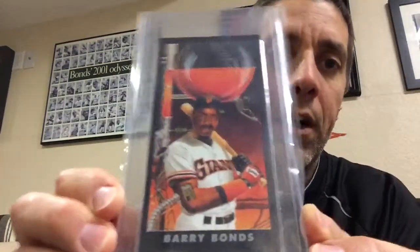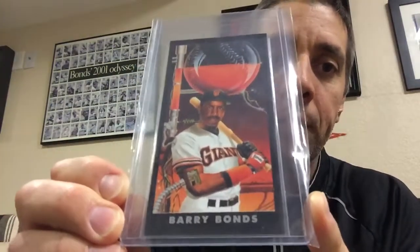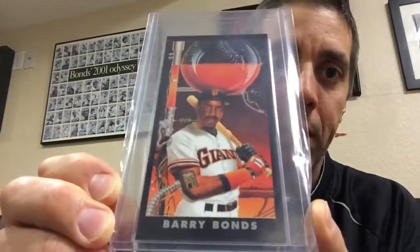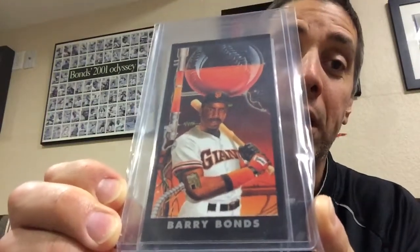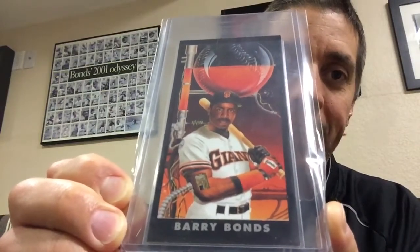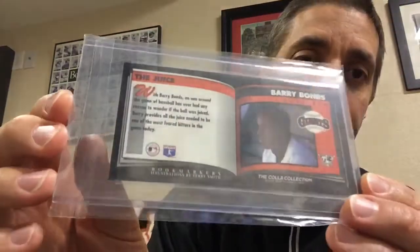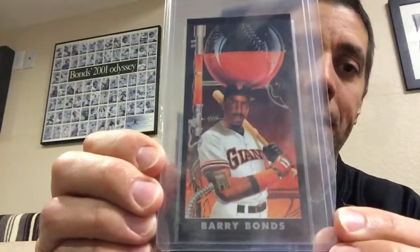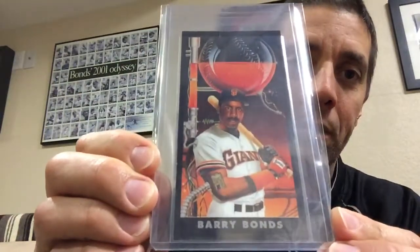Anyway, to start off, got this beautiful 1993 Barry Bonds prototype bookmark card. These cards are really, really tough to find. And somehow my wife knew that I did not have this card. Completely blew my mind. This is a birthday gift from my wife. Just awesome. So love adding this into my collection.